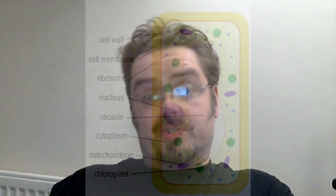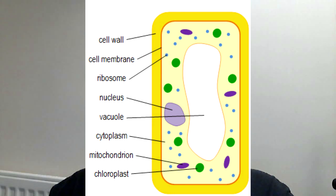Right, let's take a look at plant cells then. Now, as you can see, they have got everything that animal cells have, with all the same functions. But there are a few other organelles as well.